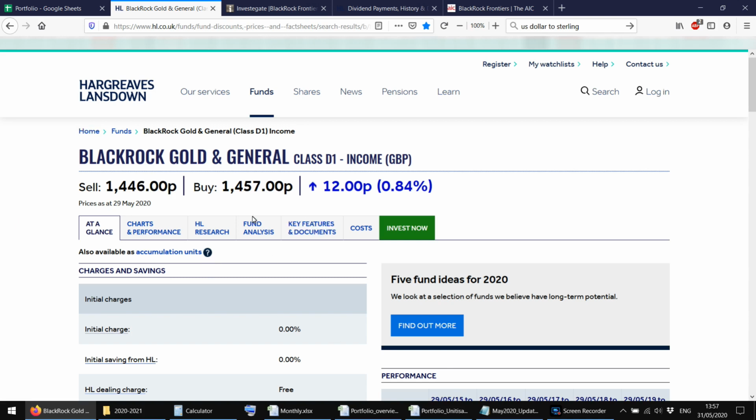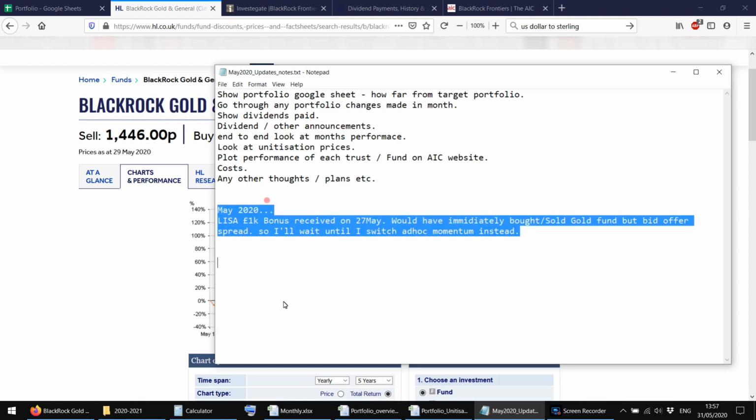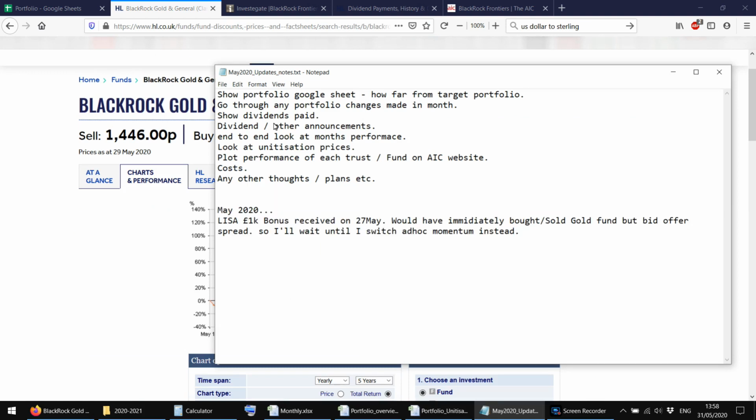So what I'm going to do is just leave that £1,000 in the LISA until I want to sell this anyway. So I'll do the switcheroo of the cash and then send the £1,000 to my bank account. I'll do that whenever I decide to switch my ad hoc momentum strategy fund, whenever that might be in the future. Alright, I think that's all of my normal update stuff, isn't it?